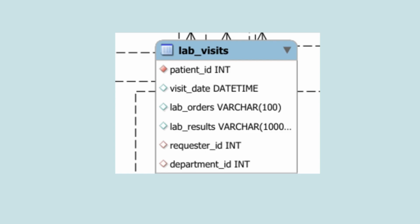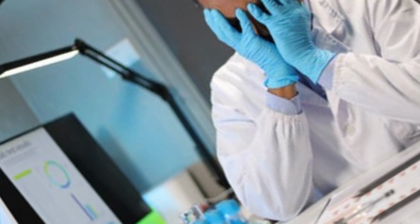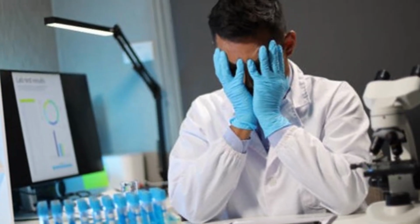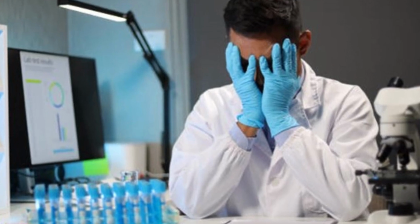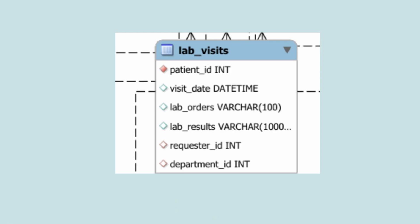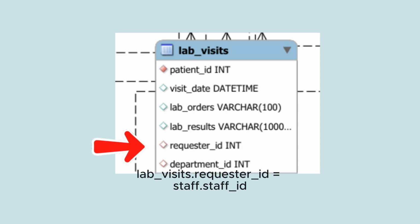But here's what makes the architecture powerful. Every laboratory result remains connected to the patient through the patient ID. Without that relationship, the laboratory system would become dangerous. Results could not reliably connect back to the correct patient, and the consequences could be catastrophic. But the relationships do not stop here. The requester ID links the investigations back to the clinician who ordered it.